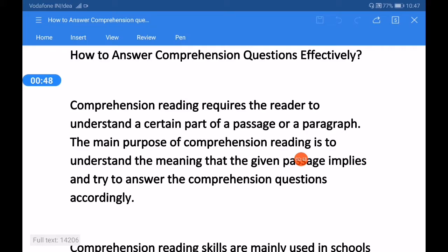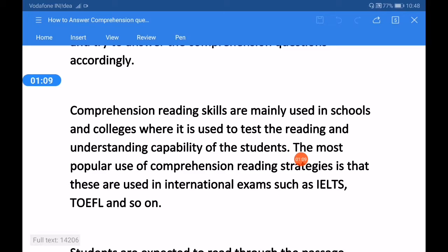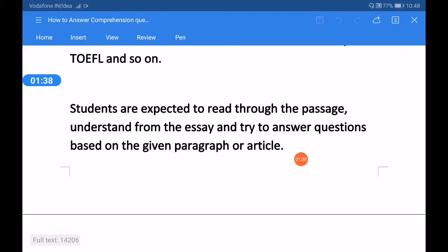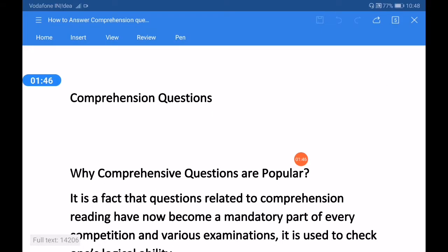Comprehension reading requires the reader to understand a certain part of a passage or a paragraph. The main purpose of comprehension reading is to understand the meaning that the given passage implies and try to answer the comprehension questions accordingly. Comprehension reading skills are mainly used in schools and colleges where it is used to test the reading and understanding capability of the students. The most popular use of comprehension reading strategies is that these are used in international exams such as IELTS, TOEFL, and so on. Students are expected to read through the passage, understand it, and try to answer questions based on the given paragraph or article.